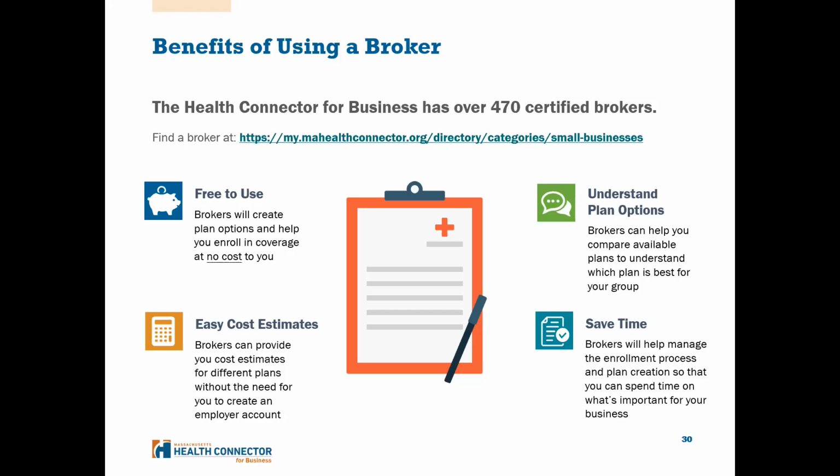But our online system is a self-service model. So if this is something you would love to do yourself and you have a great interest in it and you understand, you can also do it yourself. It is an easy self-service model where you can compare options and see what's available for you and your employees and go ahead and offer it.